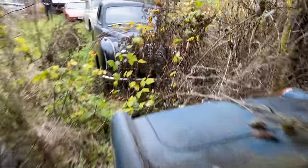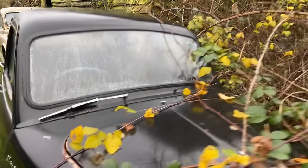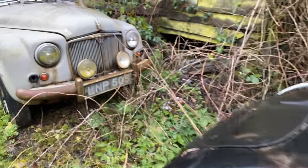Okay, so we leave this one. And I think we've got one more to have a look in. Station inside there. Shame the water's found a way in. It's probably going to rot this one out completely. Got the old Rover.